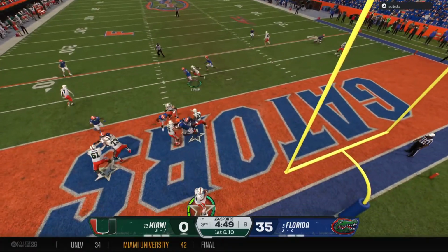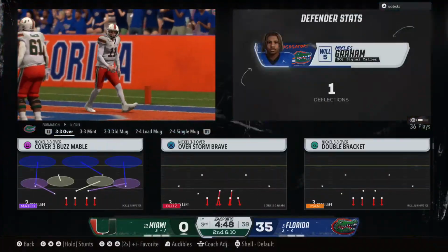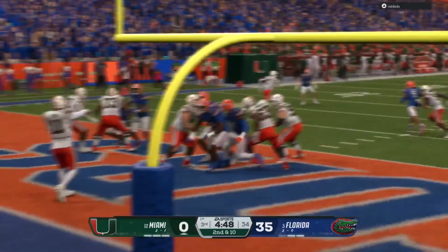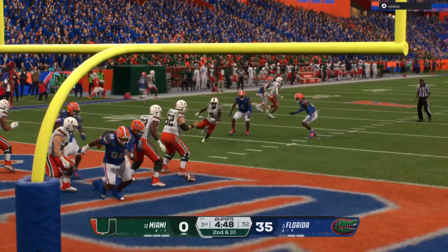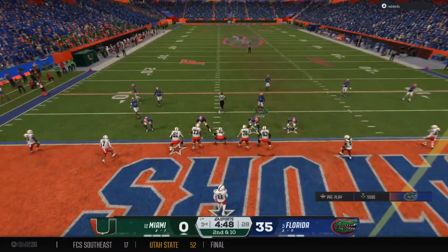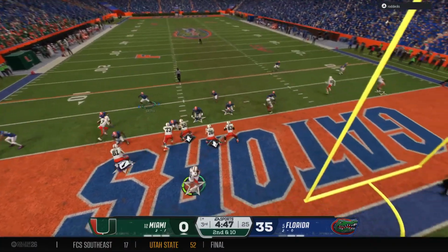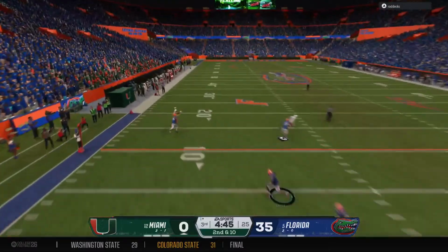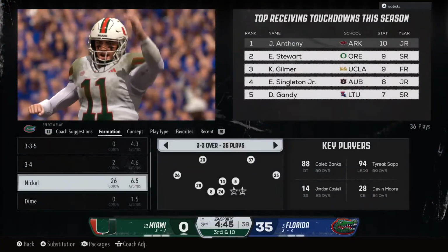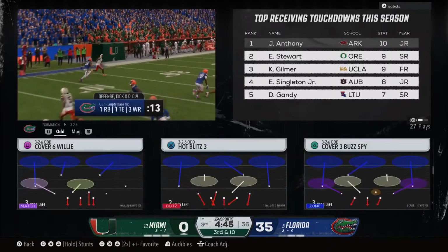Looking to throw, it's back. Those two not on the same page. It's incomplete. Plenty of distance between them and the sticks here on 2nd down. They'll throw again after the incompletion. And they can't make the connection. Not seeing a lot of chemistry between the QB and his intended target on that play.